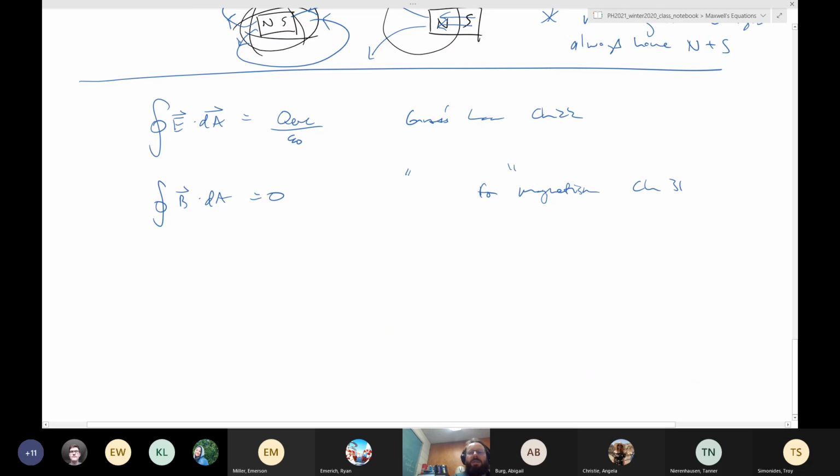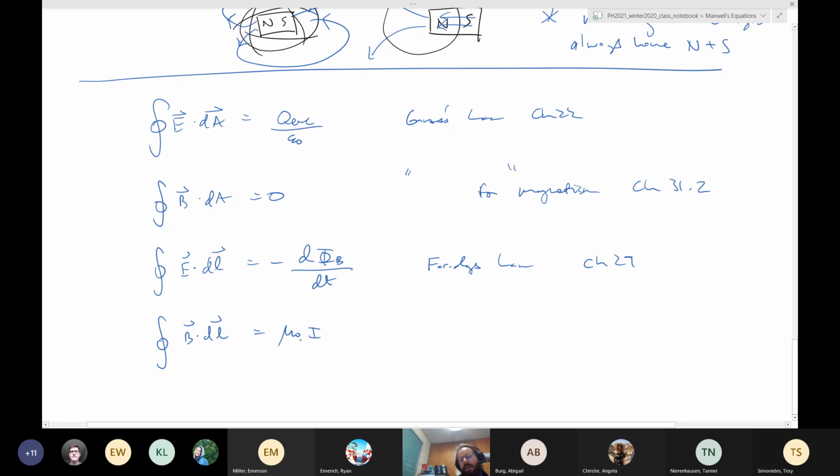And we just saw this in chapter 31, section 2. And then what else did we have? Well, we had Faraday's law. A time-varying magnetic flux causes a voltage, causes an electric field. It was in chapter 29. And then the last one, which we just added a correction to, Ampere's law. So it looks like the line integral of B dot dl equals mu naught I, but also there's an additional term, mu naught epsilon naught times the derivative of the electric flux.